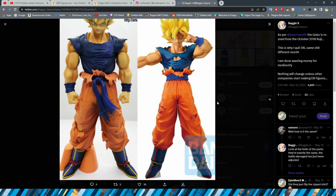I know for a lot of people this sort of thing doesn't really matter, and I get that. But it's just such a shame where all of these other anime get figures that seem to have a lot more care put into them. When it comes to Dragon Ball, we just get reused stuff over and over. And not only is that not fun for collectors, because it's just the same thing over and over, you're literally buying the same figure again and again, but it just feels like a scummy business practice.